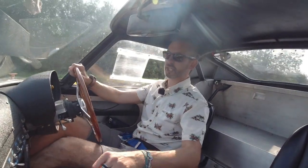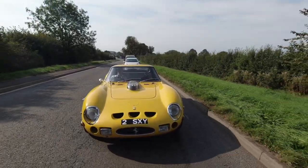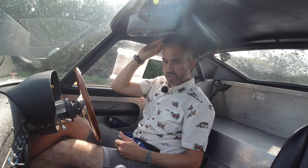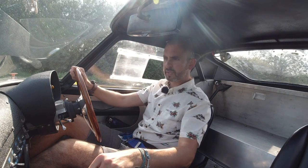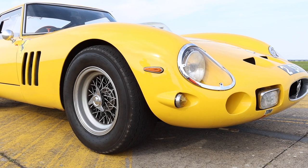This was an absolute labour of love. Now, what do you call this? Do you call it a replica? Do you call it a recreation? Do you call it a resto-mod? I just call it the ultimate Ferrari transplant. What do you call it?